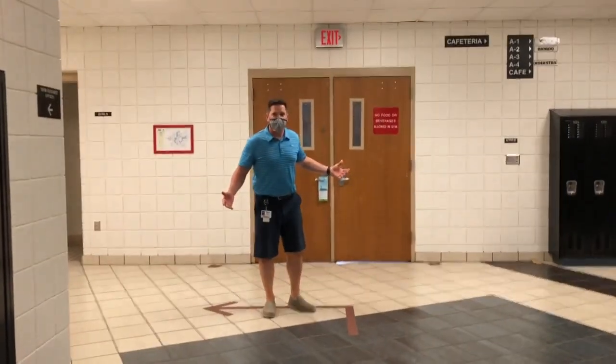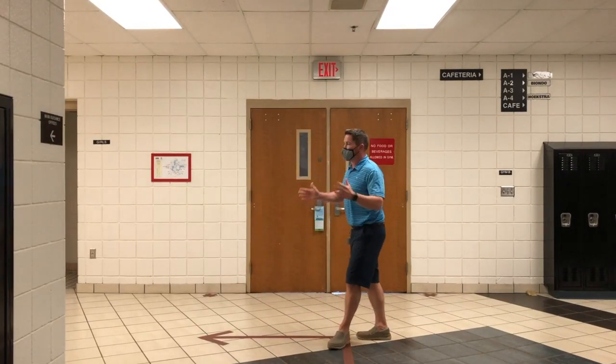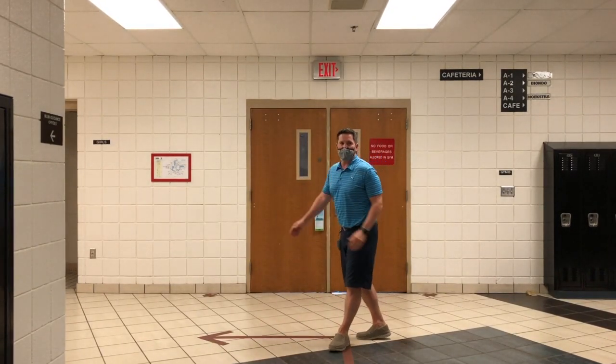For those riding a bus, this is our bus entrance hallway. So as a student coming in, you'll be walking this way when you get dropped off on the bus. If you want to buy breakfast, you can stop at our cafeteria to buy breakfast and take that right to your first hour. But all Huskies this year will be going straight to your first hour as soon as you get to class. We won't be able to walk around the school and do other things. There's no open gym before school. You'll be going right to your first hour class.